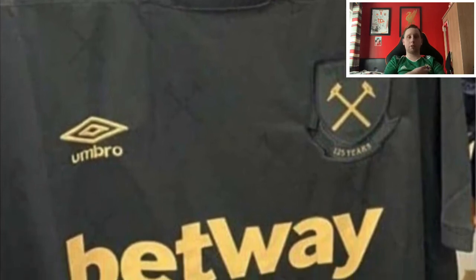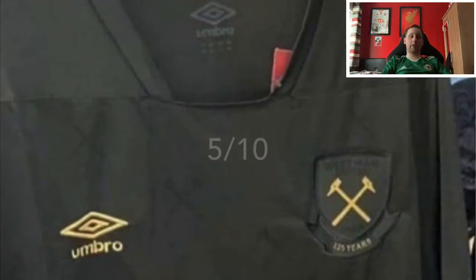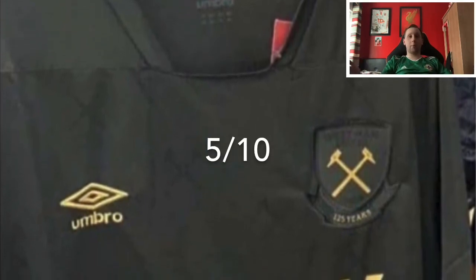Newcastle done it last season with their away kit. The badge was orange and it blended in. You could barely see it. And to me, that's not a good sign. But a plain black top appears to be all it is. It's just going to be a plain black kit. So it's not good. It's not bad. It's average. It's a 5 out of 10.